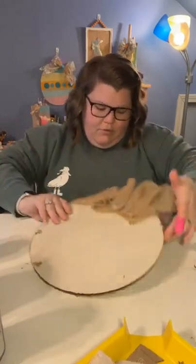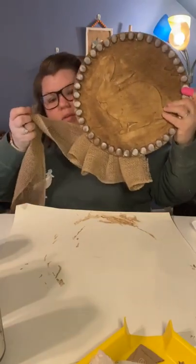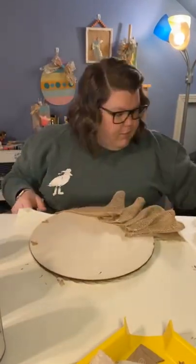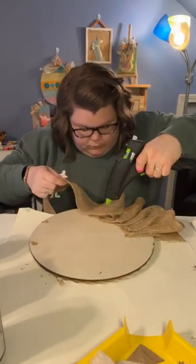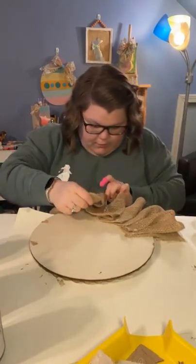Got to make sure that I am gluing this to this too. All right, how's this looking so far? Let's see. Oh, that's kind of cool. Here's what it looks like so far, just kind of going around, okay? So I'm just going to keep going around. I'm going to need a new glue stick, which is fine.